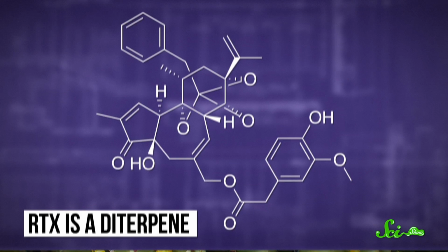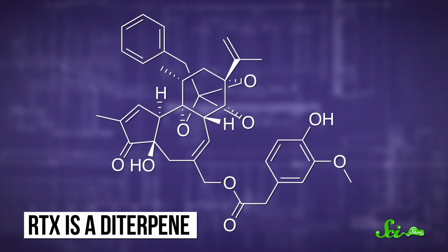The molecule itself is a diterpene, a kind of carbon and hydrogen molecule with lots of double bonds. That makes it similar to a lot of compounds produced by plants, including ones that fight against microbes, though so far none of them can match its spicy kick.